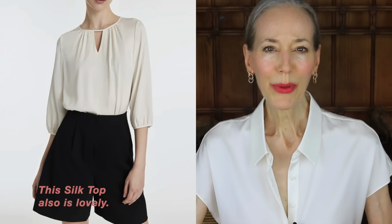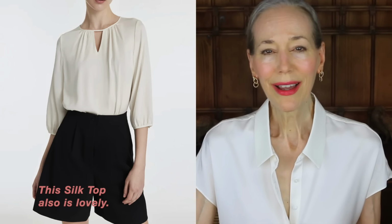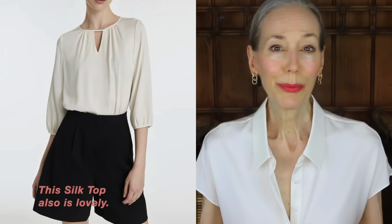Simply tie up the waist or tuck in, but you can tie up the waist, put on a pair of Bermuda shorts or shorter shorts, a pair of tennis shoes or sandals. Beautiful. Or of course you can dress it up.